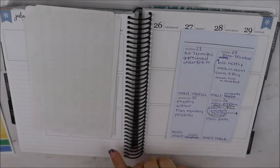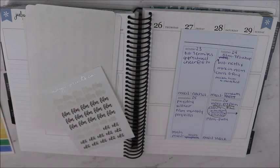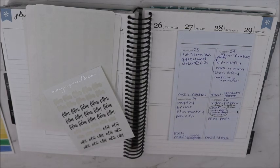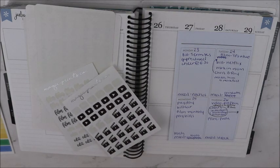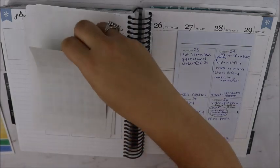On Tuesday, I need to film. So I think I'm going to use either these. I might use those because I have a ton of those still. Yeah, we're going to go with these. Okay. So I'm going to use these by Magic Prince Co. for my filming.